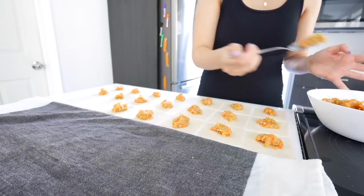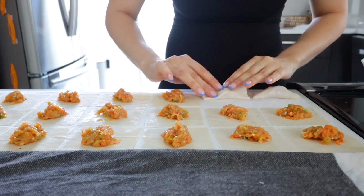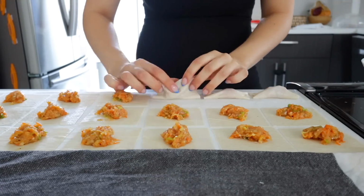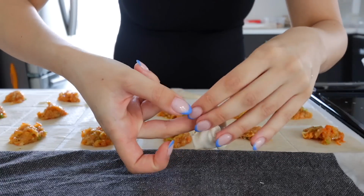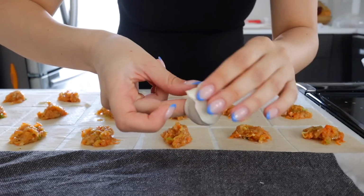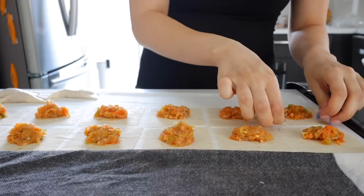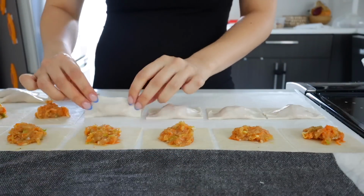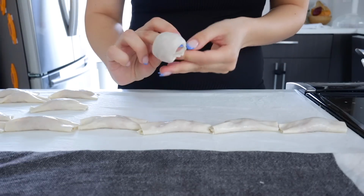And now I'm just going to show you what I found is the easiest way to wrap them. You just take the wonton and you basically pinch it in half. And you basically just wrap it around your finger and just give it a little pinch. And then that's how they end up turning out. So once again, I'm just going to fold over the wontons in half, pinching the bottom, and then you're just going to wrap it around your finger and give it a little pinch to keep it secure.